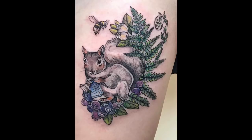She is so talented, and she really takes the time to make sure that she understands what I have in mind, and then she really transforms it into something that will work well in a tattoo. So I'll insert a picture of my tattoo. It's so cute. I love it. That is on my left thigh.